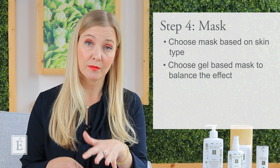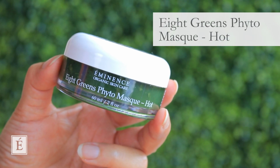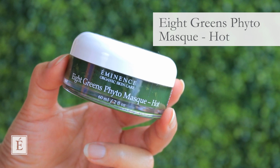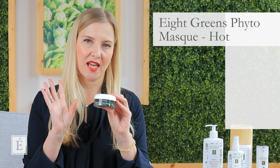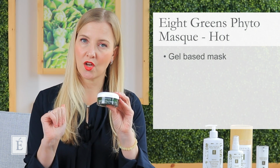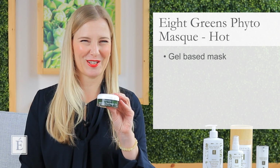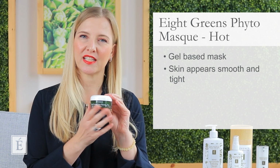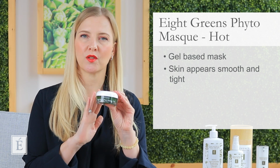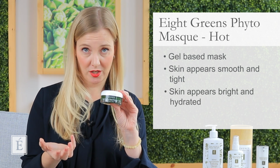So with that in mind, I brought up our beautiful 8 Greens Masque. It is a jam jelly style, so it's really easy to use. Those of you who love our gel-based masks, this is incredible. It does have a very thin application, is all that's needed, but when it dries, it kind of sets nice and tight, which also gives a really nice emotional effect, knowing that the skin's getting a little bit of a lift. But your skin will definitely appear really nice and smooth. You'll see some nice brightening to the skin, and you're also going to see some hydration there as well.